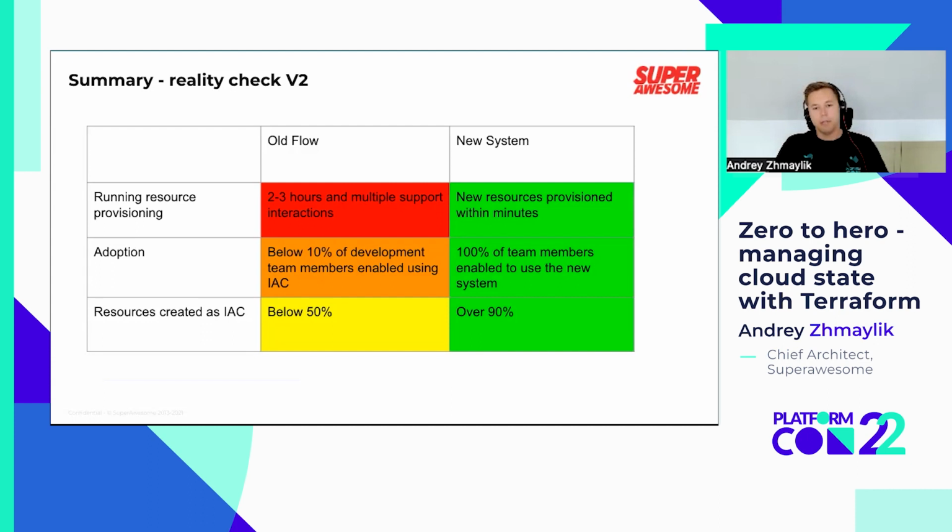And the last one is to really see the success, which is that we can measure the amount of resources created as infrastructure as code. Before, we were way below 50%. Most of the resources defaulted to being provisioned manually. Now we can see that since the rollout of this new system, over 90% of our cloud resources are provisioned as infrastructure as code using the new pipeline, the new workflows.